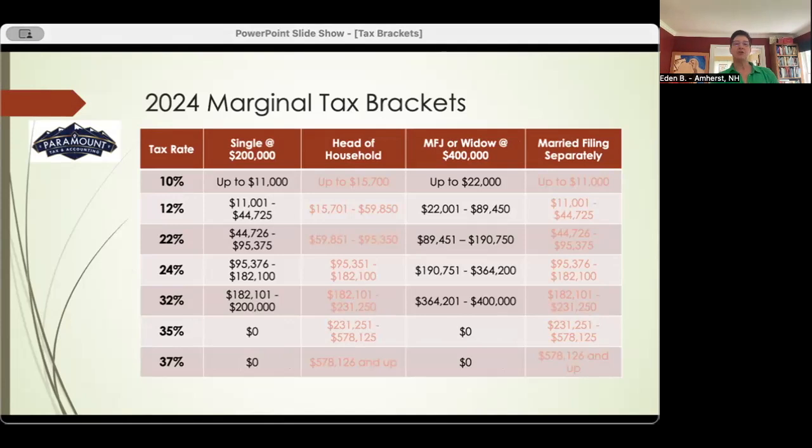So this slide shows that in these two situations, the taxpayers are in the 32% marginal tax bracket. And so I've zeroed out the 35% and 37% tax brackets respectively. And I've capped the 32% bracket at 200,000 and 400,000 respectively.